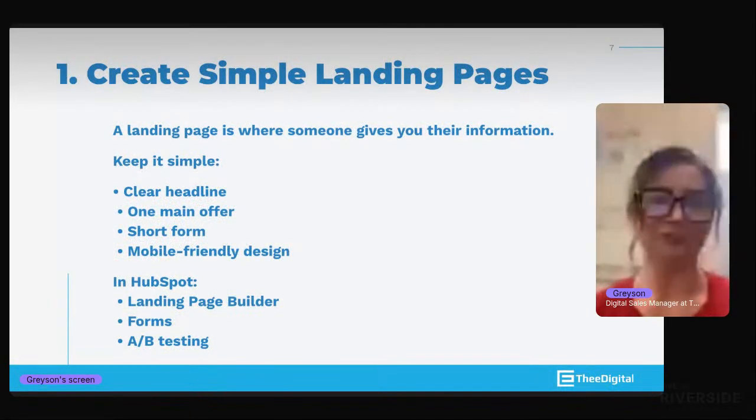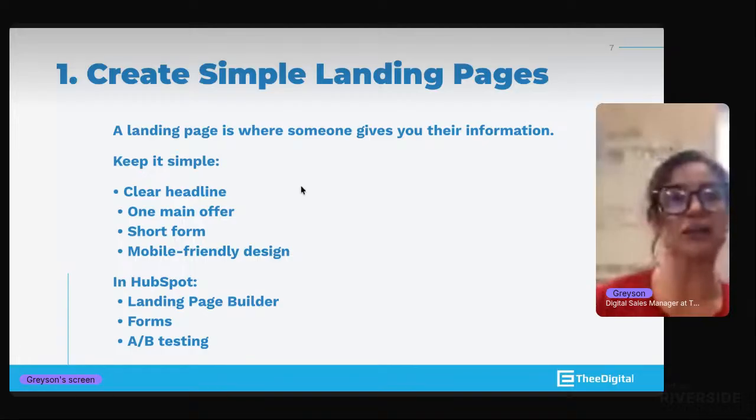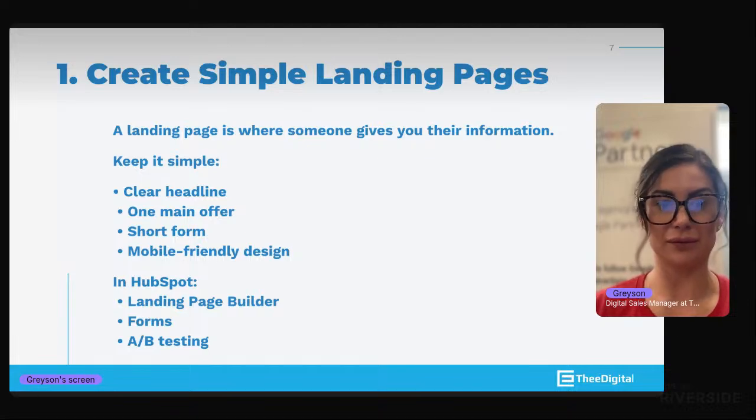So step one, you can create really simple landing pages. So again, this is what we're doing: how to turn website visitors into leads. So it starts with creating really simple landing pages on your website. A landing page is when someone gives you their information. So be sure to keep it really, really simple.